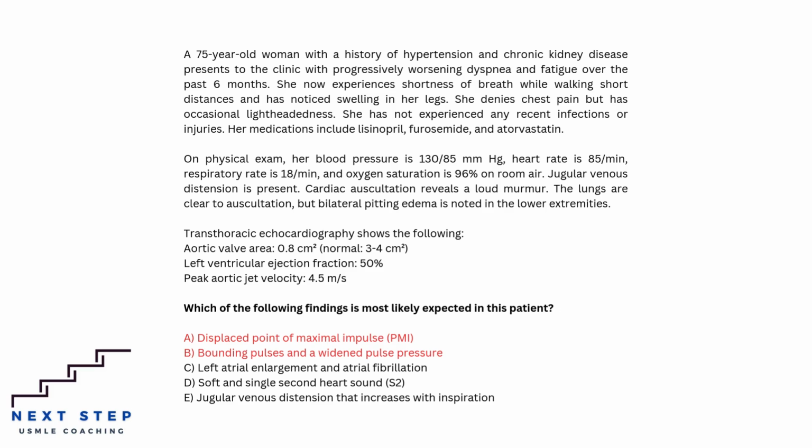So why don't we talk about what's going on during aortic regurgitation? Okay, so we know what's happening during systole. That left ventricle squeezing, you're shunting blood out of the left ventricle through that open aortic valve into systemic circulation.